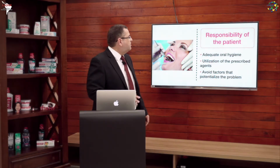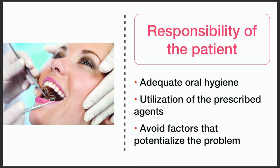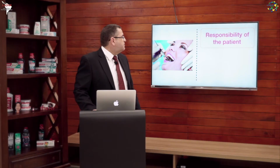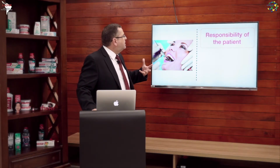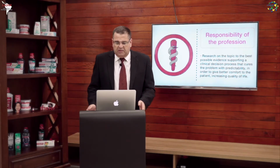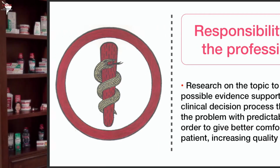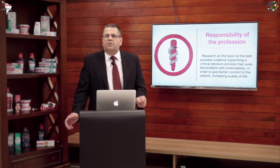We also have to think of the responsibility of the patient, because the patient has to do adequate oral hygiene, has to utilize the prescribed agents, and has to avoid factors that potentialize the problem, for example, the irresponsible use of acids. And there is a responsibility that the patient comes also, but then the profession has a greater responsibility, which is research on the topic to the best possible evidence supporting a clinical decision process that cures the problem with predictability in order to give better comfort to the patient, increasing quality of life.